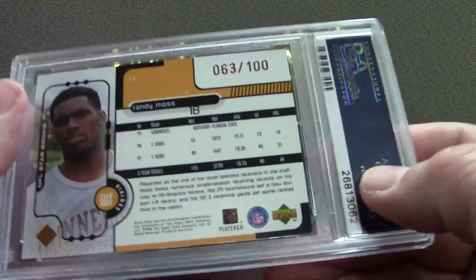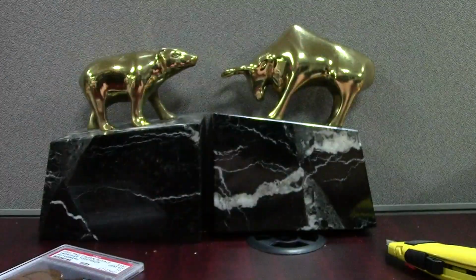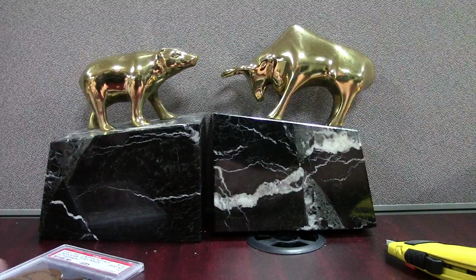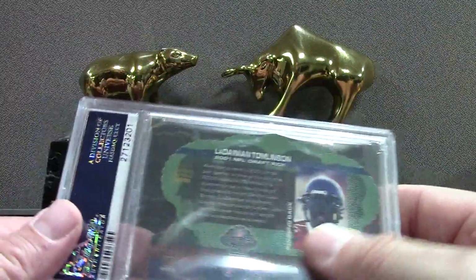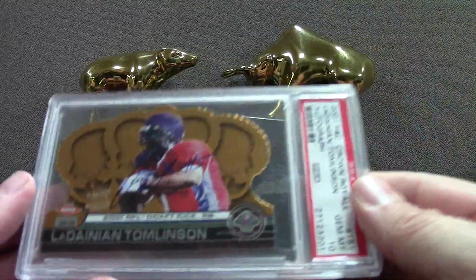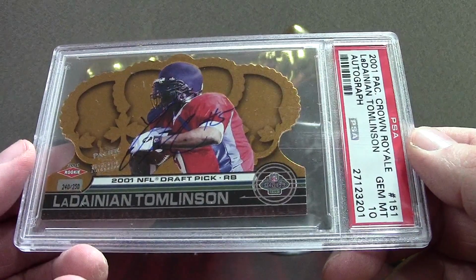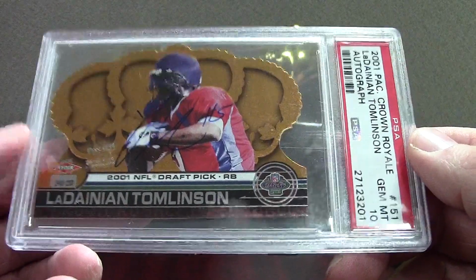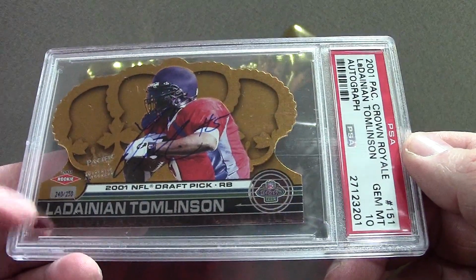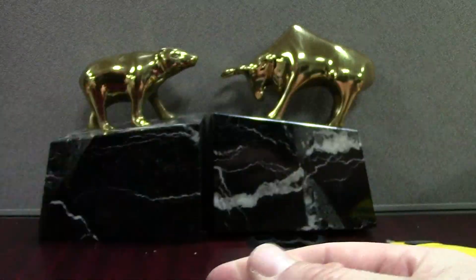This one went really cheap, especially for a PWCC auction. If you guys ever watch the auctions that he has, his stuff goes top of the market almost all the time. So I'll still try to win stuff from him, but I don't win a ton of stuff because I always get outbid. Just because, I don't know, he does a good job of marketing. So you got to give it to him. LT, this is a Crown on-card auto, PSA 10, 240 of 250. The smallest numbering you'll ever see. So there's your LT. Great looking card.